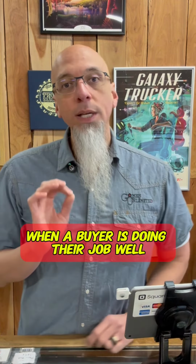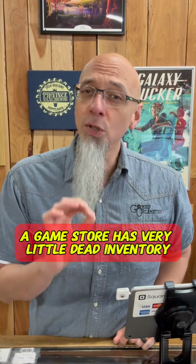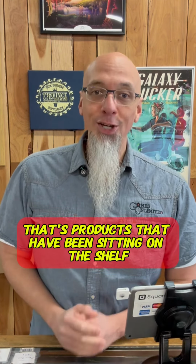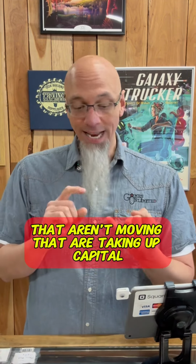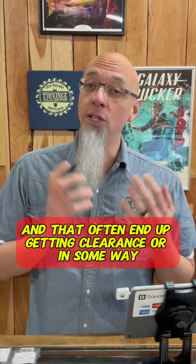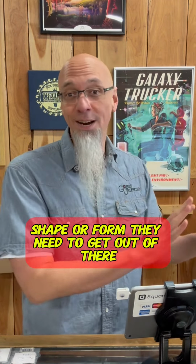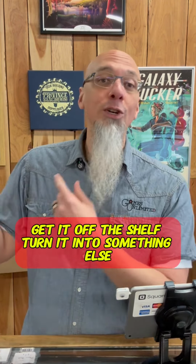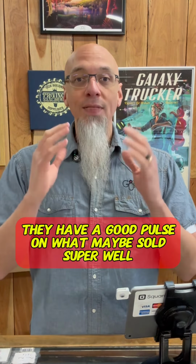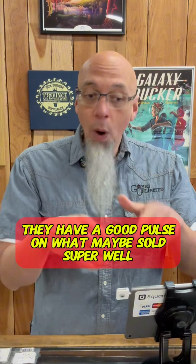See, when a buyer's doing their job well, a game store has very little dead inventory. That's products that have been sitting on the shelf that aren't moving, that are taking up capital, that are taking up shelf space, and that often end up getting clearance, or in some way, shape, or form, they need to get out of there. We need to get money back out of it, get it off the shelf, turn it into something else.